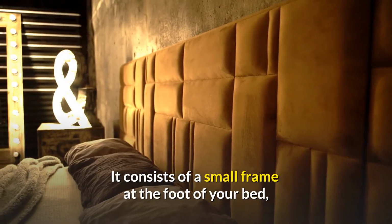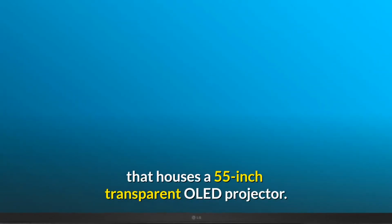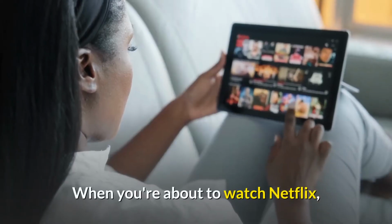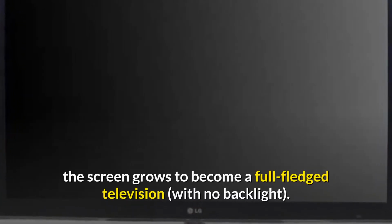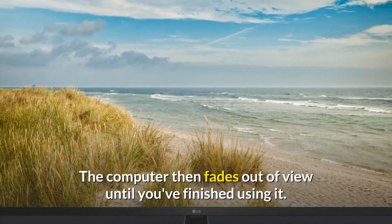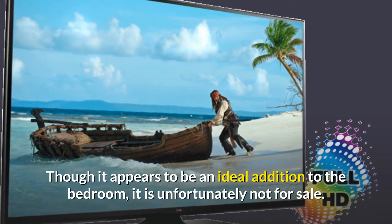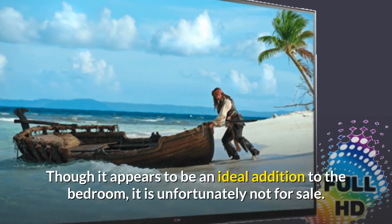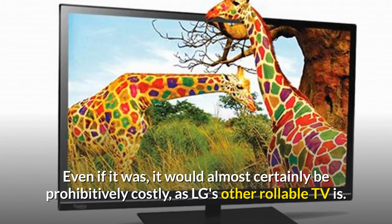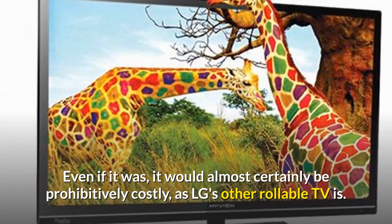It consists of a small frame at the foot of your bed, that houses a 55-inch transparent OLED projector. When you're about to watch Netflix, the screen grows to become a full-fledged television, with no backlight. The screen then fades out of view until you've finished using it. Though it appears to be an ideal addition to the bedroom, it is unfortunately not for sale. Even if it was, it would almost certainly be prohibitively costly, as LG's other rollable TV is.